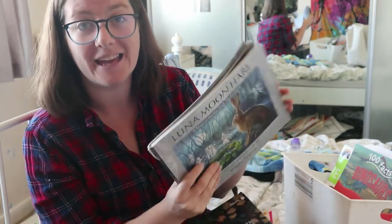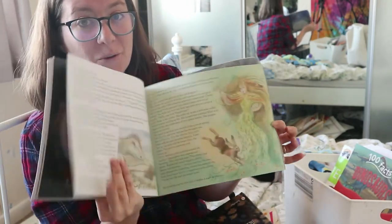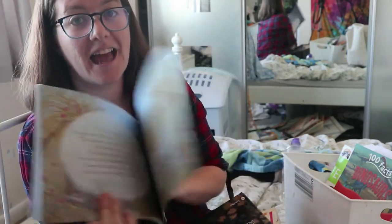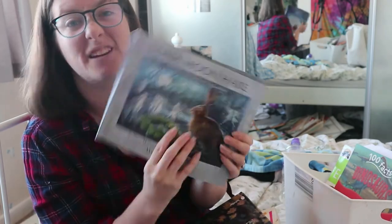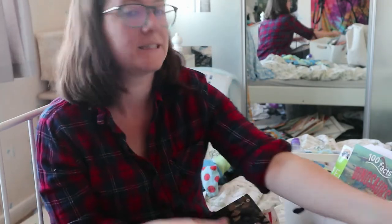And Lunar Moon Hare is a child's story of the Wheel of the Year. It's absolutely beautiful. And a few illustrations there. And we love reading this around the different Sabbats, but we also love reading it through the year and then researching more and just generally learning about the folklore.